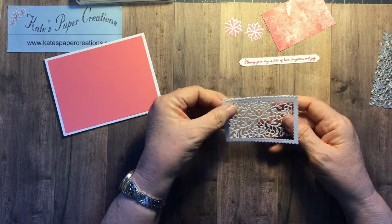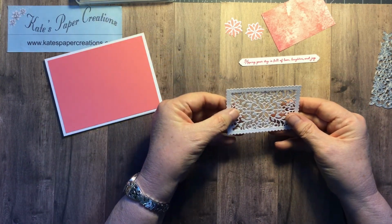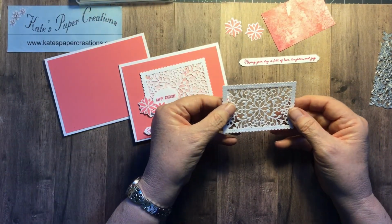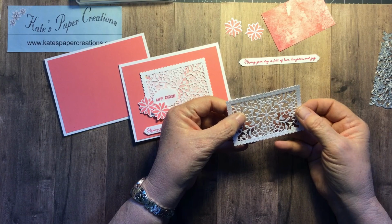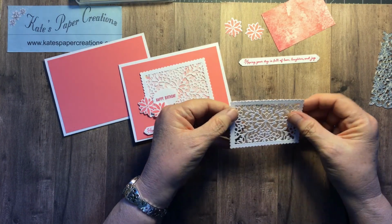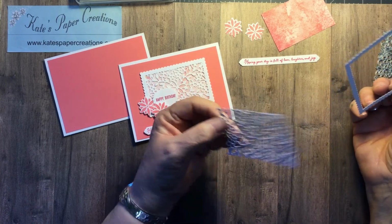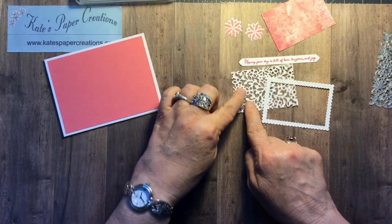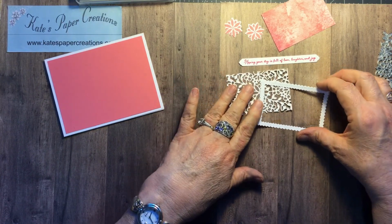One other thing I did try doing is I took the larger piece for this first card that I made, and I actually glued this on to the thing, and then I just went around and trimmed it behind. So there's a couple different ways you could do it, but that's cut and this is ready to go. And this has sticky back on it, so it'll be easy to attach.